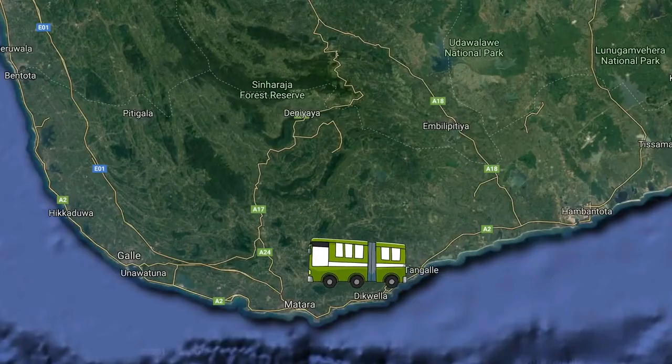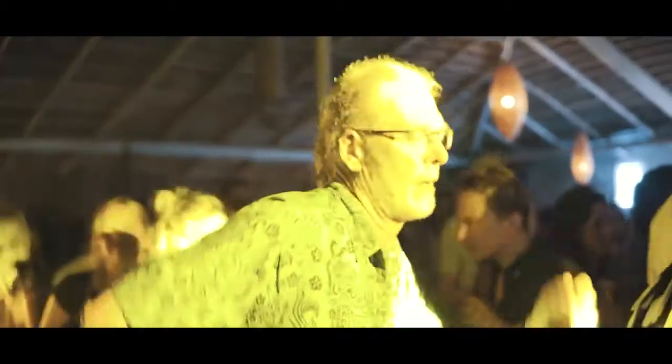Moving along the coast to Marissa. This is the place you want to be if you're looking for some nightlife or sipping cocktails on the beach.